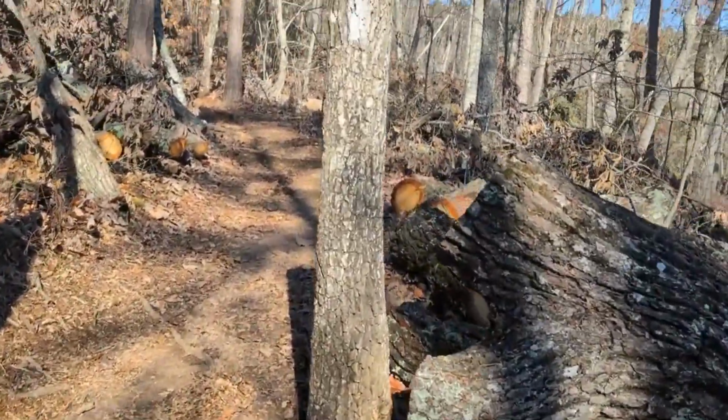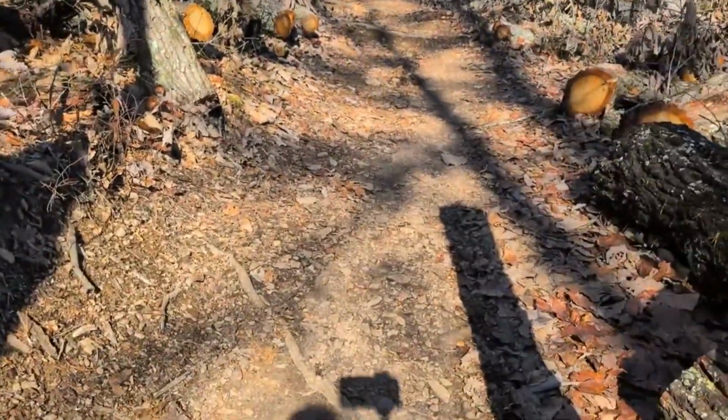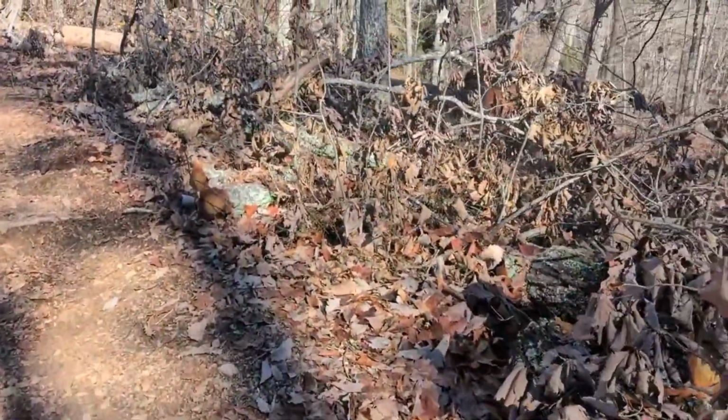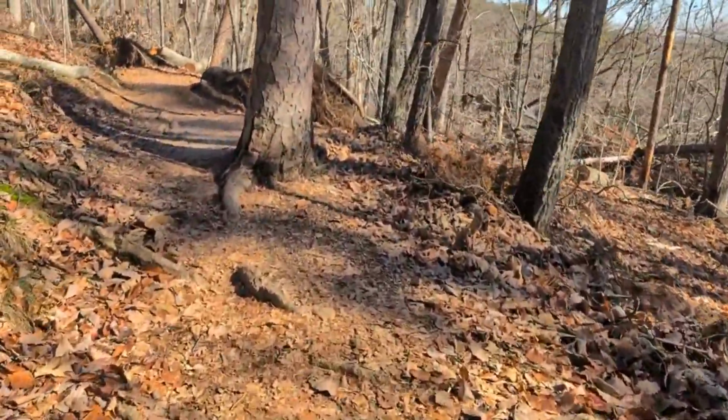I want to show you the trail's marked. They left that tree standing. It's marked with the white mark. So, heading up the trail now. I had to stop the video again. Someone else was coming down the trail.